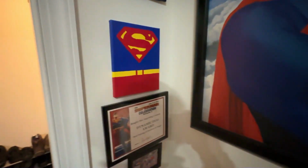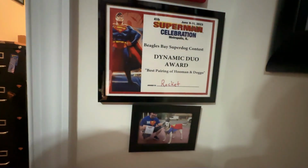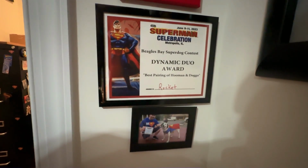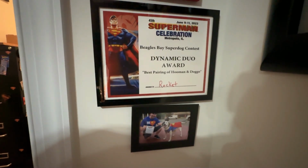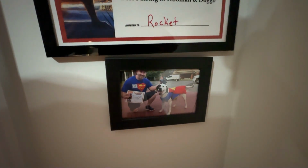Coming over here, my wife made a special piece of artwork herself. She likes doing the canvas things. And then last year, not really an artwork piece, but Metropolis, Illinois has a Superman celebration every year. I had been to it once before in 2006, but we drove out last year, and me and my dog Rocket won Best Dynamic Duo in the dog contest.